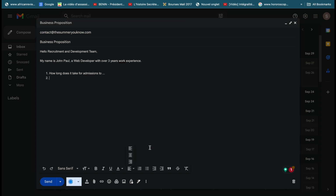This is an email. This is the same thing that happens when you're trying to send a Word document. However, there are other options for that, so you want to work with that. Then you see this is text color.